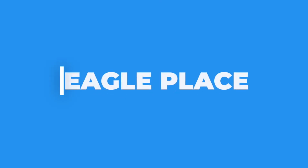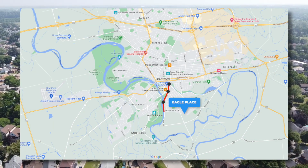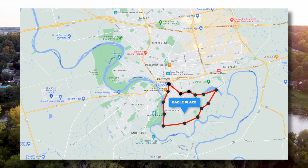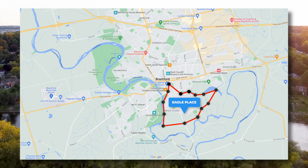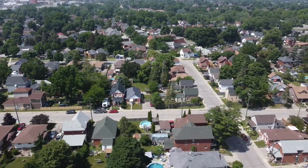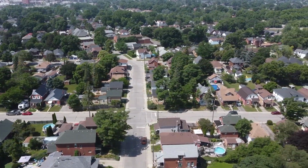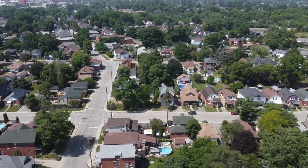Otherwise, let's jump on in to the second neighborhood I have a lot of buyers super interested in, and that is Eagle Place. As Eagle Place is located on the south end of Brantford, and here you're bordered by the Grand River on 3 sides. Now, this is an amazing part of town, especially for those first-time home buyers or investors that are looking to get a little bit more value for your buck.